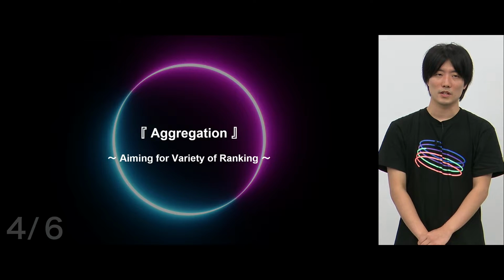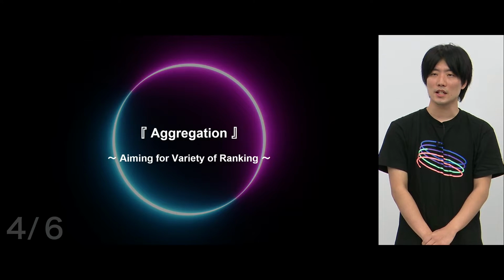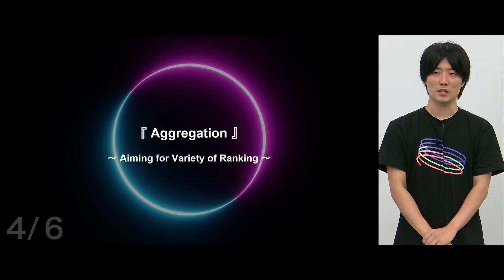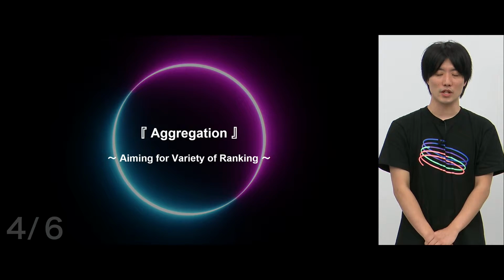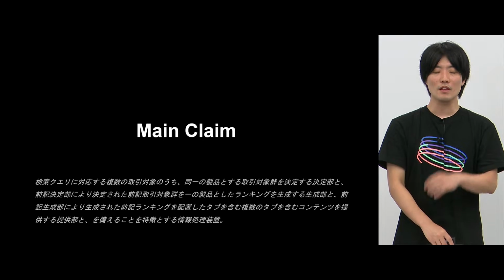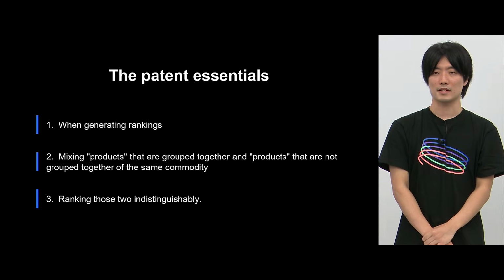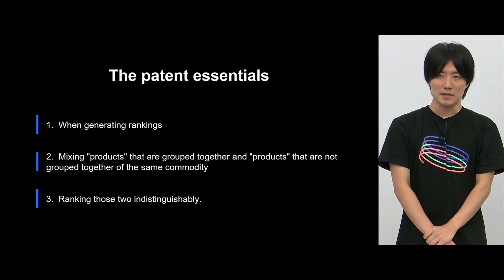Next, I'll introduce aggregation. How can we prevent repeated lineups of the same products or simply boring rankings? The patent on aggregation was conceived in order to produce a variety of rankings. This is the claim of this patent. The main points are explained here as well.